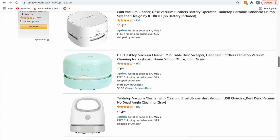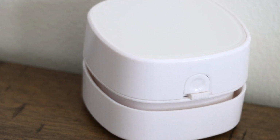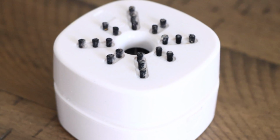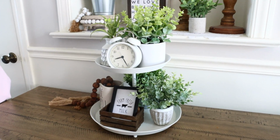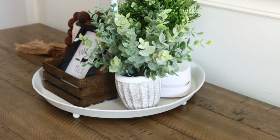This next product ranks high in my list. It is this little table vacuum. I had a handheld vacuum that I would use all the time to just get the crumbs off of my table, and I use it to get off just other little bits and pieces on my credenza and end tables. However, I was able to find this table vacuum that I just leave on top of the table at all times. I have a tier tray there. I put it in the tier tray and sometimes behind the tier tray, and I just love to use it to take the crumbs off my table.